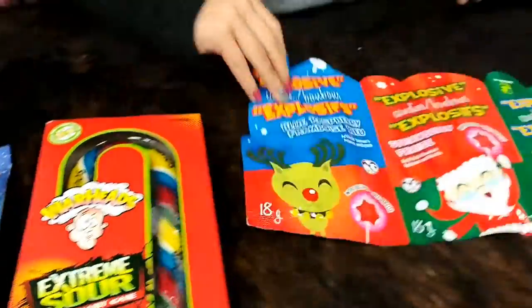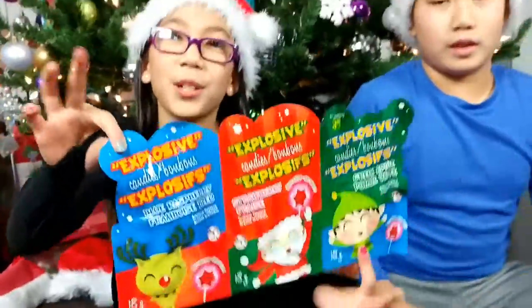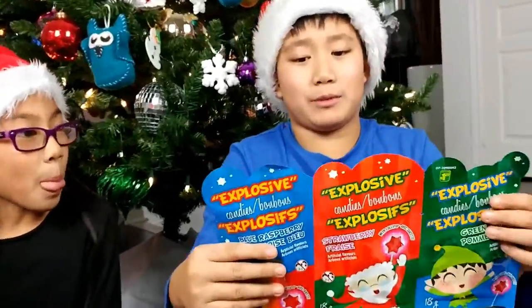Gumballs. So we have a Warhead candy cane, and a popping candy with a lot. Let's get started. First, we're doing the popping candy with the lollipop.